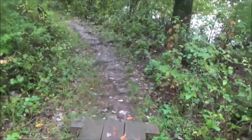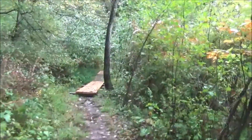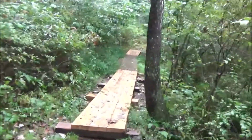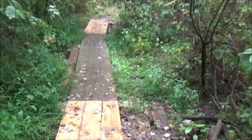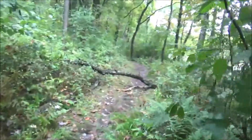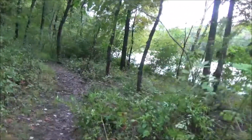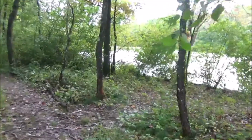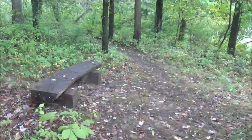Come to the end of the bridge. Here's another little bridge. This is just really nice. And I can see why it's really swampy, because it is so close to the water. This looks like a little tributary. Just gonna duck under the trees and get across this blowdown. So the trail runs the length of the lake. There are a couple benches along the trail.